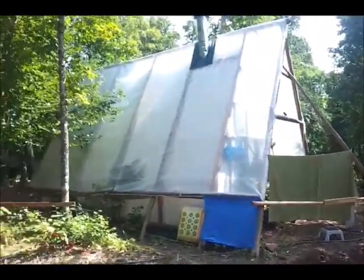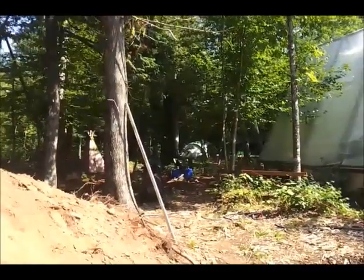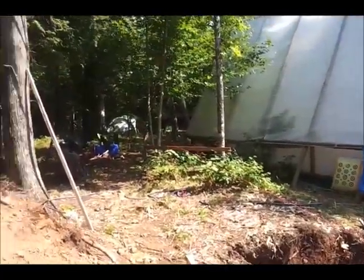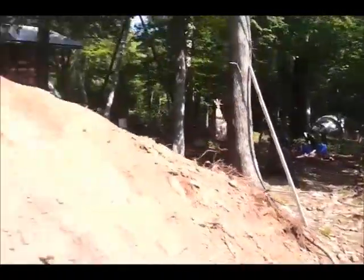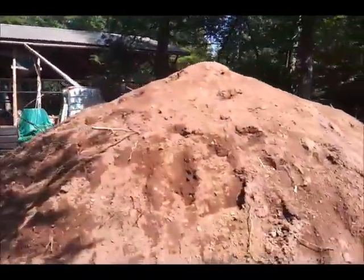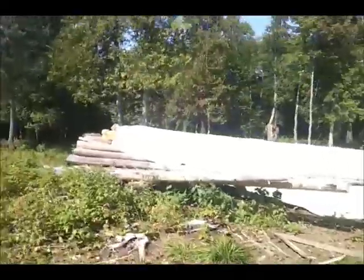And yeah, you can see this is right next to the A-frame where the family is staying. And over there we got their tents, and my kids are playing with their kids over in the tent. And a big dirt pile. That's been a big hit with the kids. It's been awesome. There's those cedar logs again.